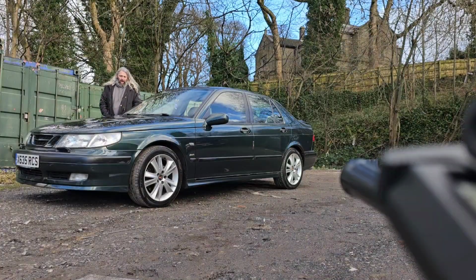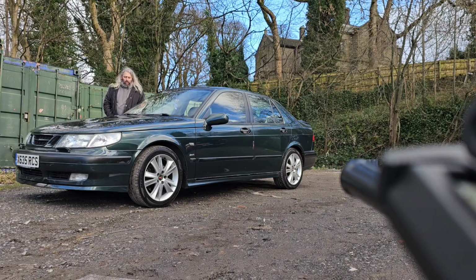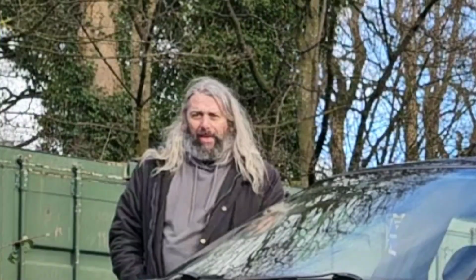Before we go any further, I'm going to tell you something. I really like the Saab 9.5, just like that one there. I used to have one, you know. Do you want to know why I like this car? I like Saab. I'm going to tell you anyway, so hopefully the answer is yes.